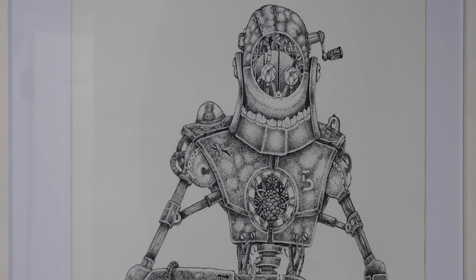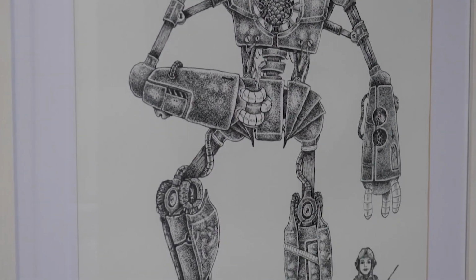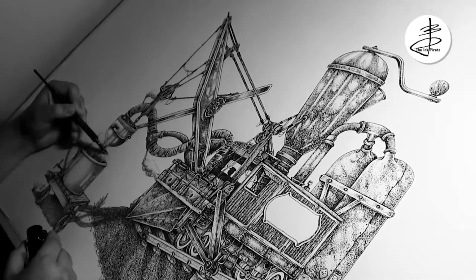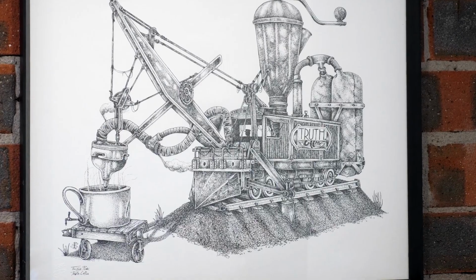And I also love robotics, which I did a big robot with a kid with a remote control that controls it. And I also do a lot of fantasy art where I take anything and just put it together. I did a specific old train that I found a picture of, and a coffee machine. I combined those, and I've got a big steampunk coffee machine portrait that hangs in our office at the moment. Awesome. I only do black and white.